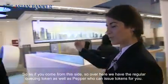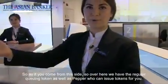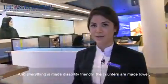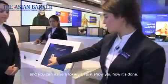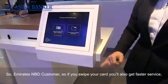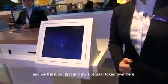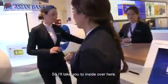So if you come from this side, over here we have the regular queuing token as well as Pepper, who can issue tokens for you. And everything is made disability friendly. The counters are made lower and you can issue a token. I'll just show you how it's done. So Emirates NBD customer, if you swipe your card, you also get faster service. And we'll just put that, and it's a regular token over here. So I'll take you inside.